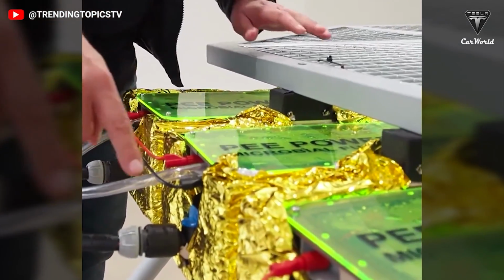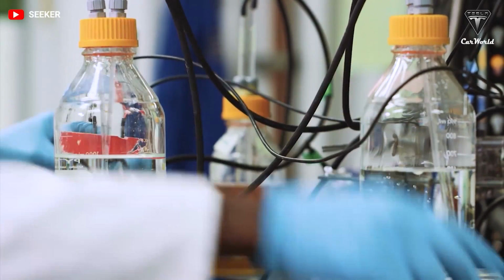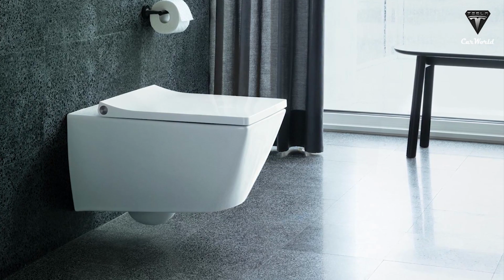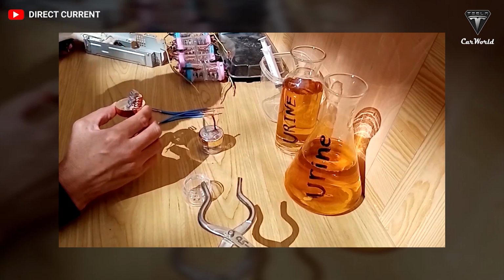This isn't the first battery or device to use pee power either. In the past, urine has been used to power dead phone batteries and pee-powered toilets. Go figure. Yes, pee-powered toilets were even once used to provide electricity to disaster zones.